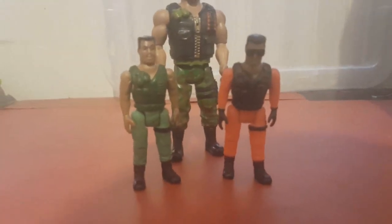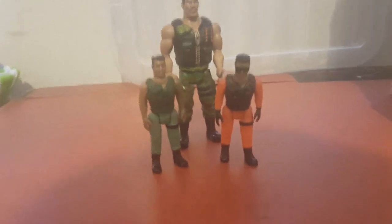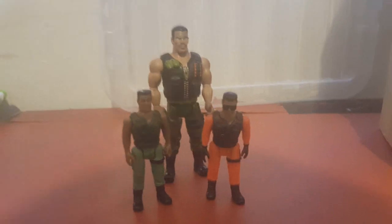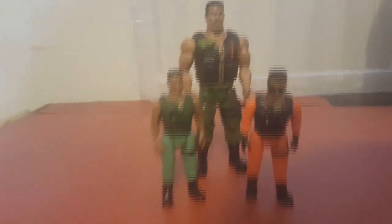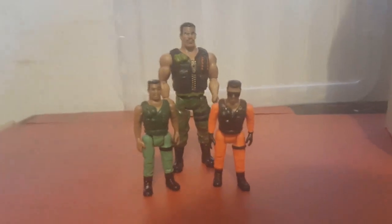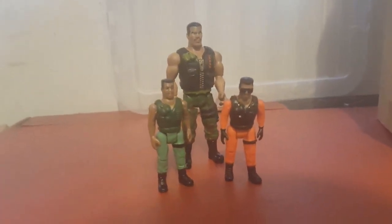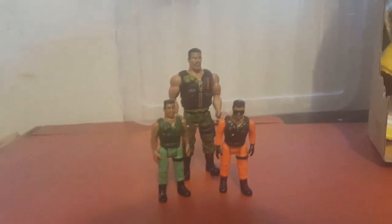So here we have Combat Carls. The two Combat Carls. I'm not sure why this one is wearing that, he may be a different edition Combat Carl. Very cool. And they're standing next to Toy Story of Terror Combat Carl, just to show off size comparison here. I really want to dig out some more Mask figures. I think I have a Matt Tracker somewhere that I bought at a car boot sale.